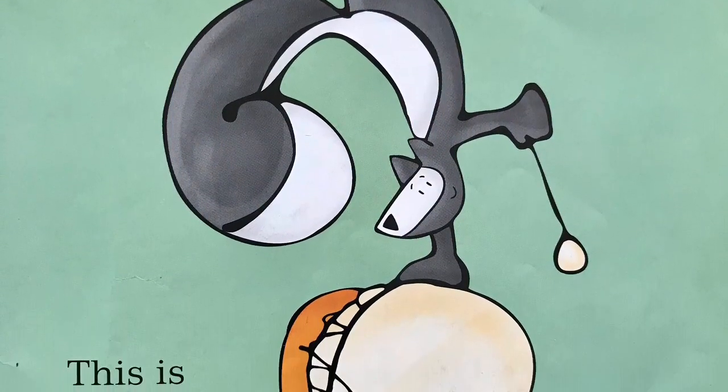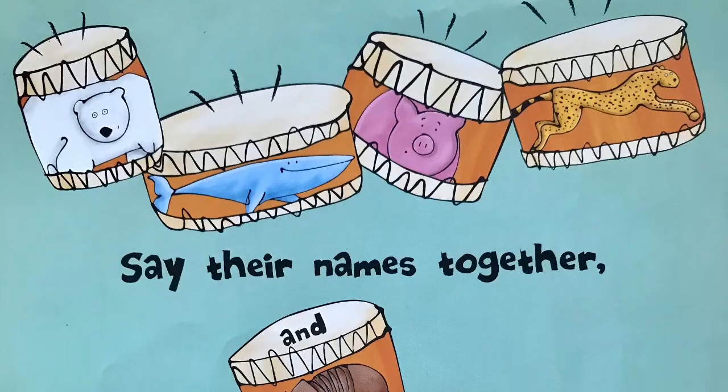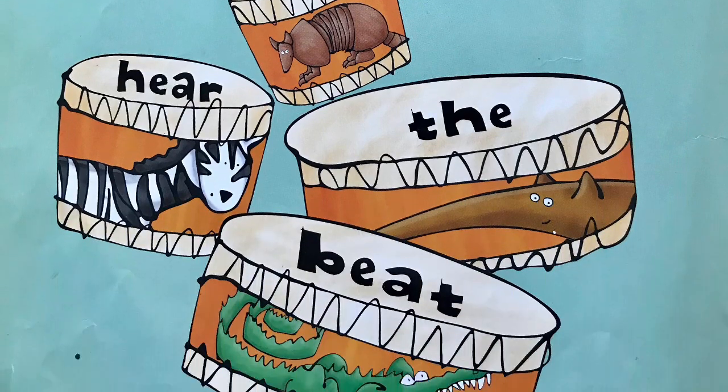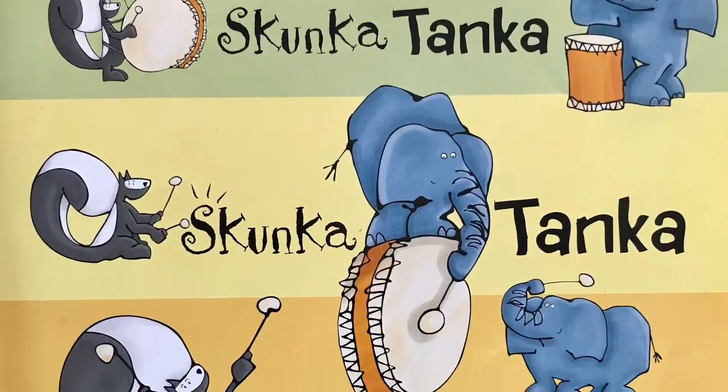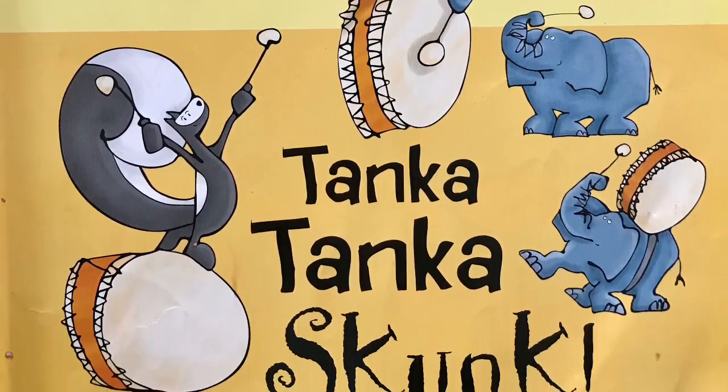And this is Skunk. I think we know what he is. They love to play the drums. Say their names together and hear the beat. Like this. Skunka Tanka, Skunka Tanka, Tanka Tanka Skunk.